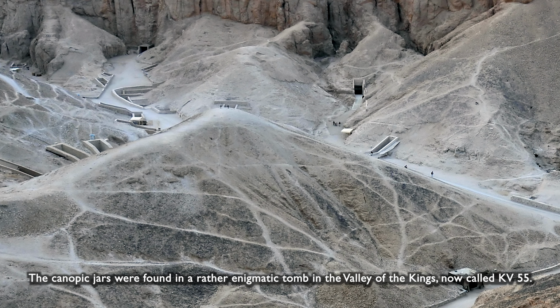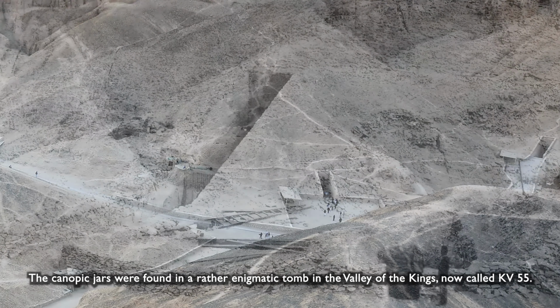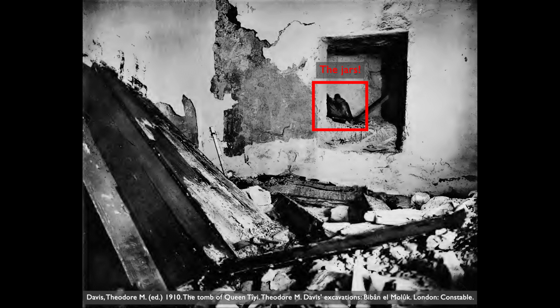The Canopic jars were found in a rather enigmatic tomb in the Valley of the Kings, now called KV55. It was discovered in 1907 by American archaeologist Theodore Davis, who believed it was made for Queen Tiyi, Akhenaten's mother and wife of Amenhotep III, because numerous objects were inscribed with her name. This theory has since been rejected.